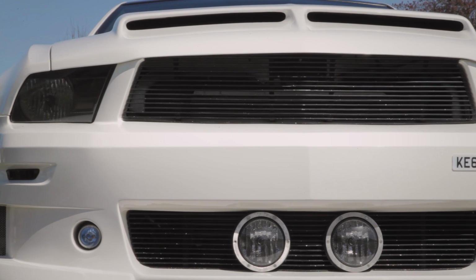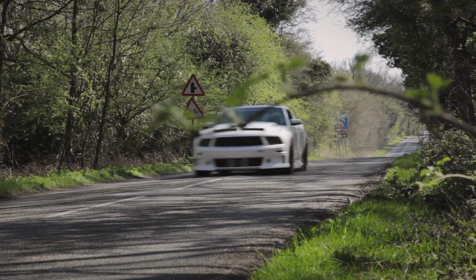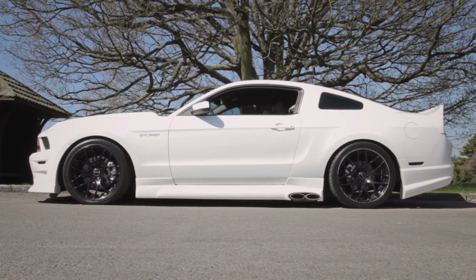It's the same kit that you see on Gone in 60 Seconds. The side exhausts go from the manifold all the way to the back, and then they turn and twist. So that's why they come out from the sides on both ends.